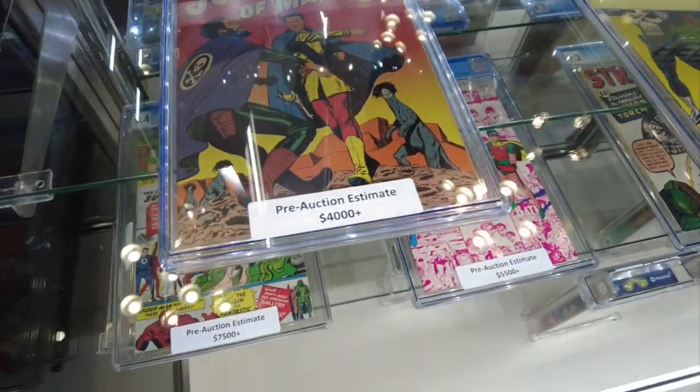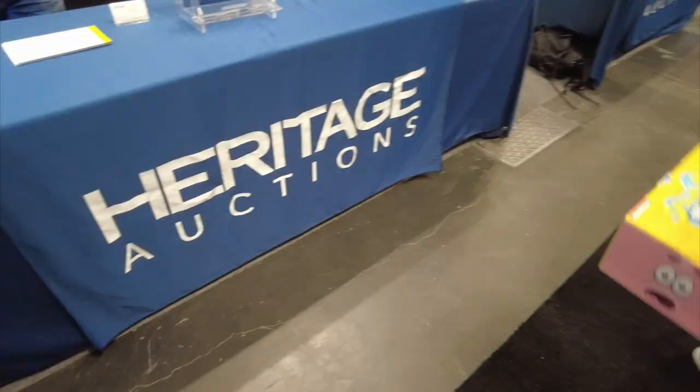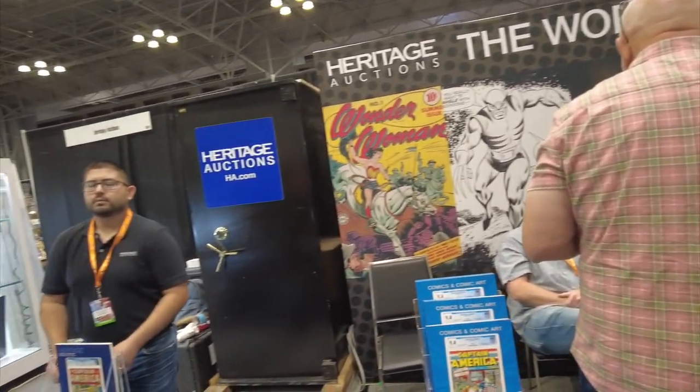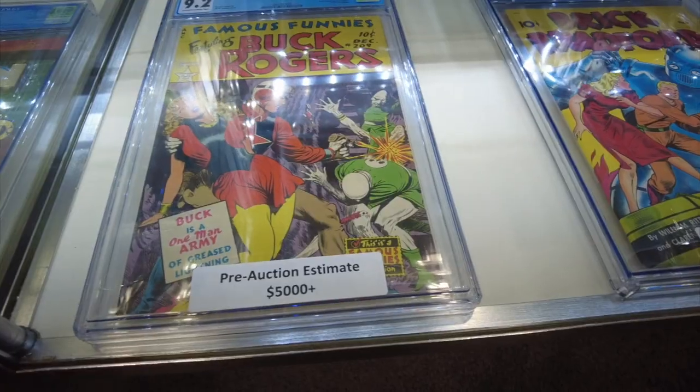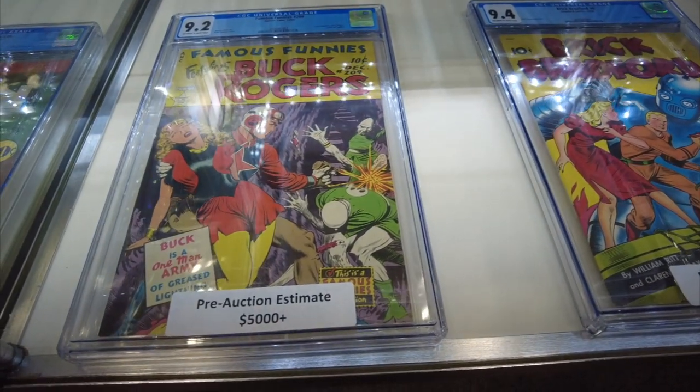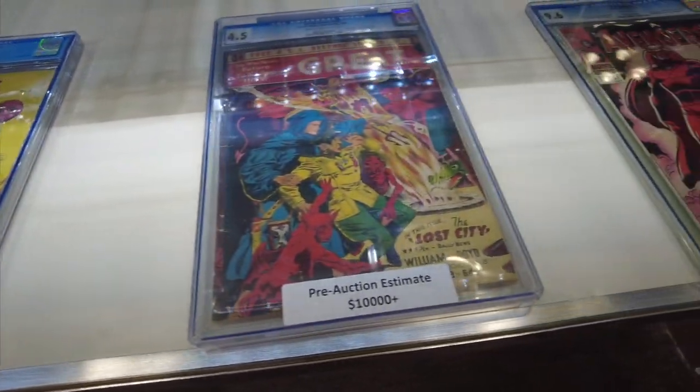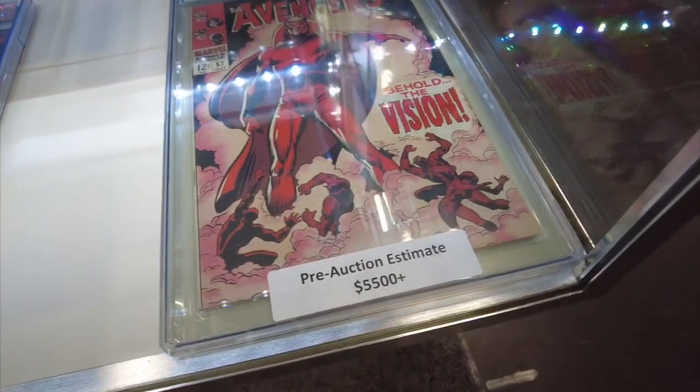All right. John Carter of Mars. And this is Heritage Auctions. This is going to be a nice booth also, right? They have some smaller cases here, but they have plenty of big boy books. And there's the safe. Saw the safe behind him? Locked up. Buck Rogers, yes. And they got the pre-auction estimate on the bottom of the book. First Vision.